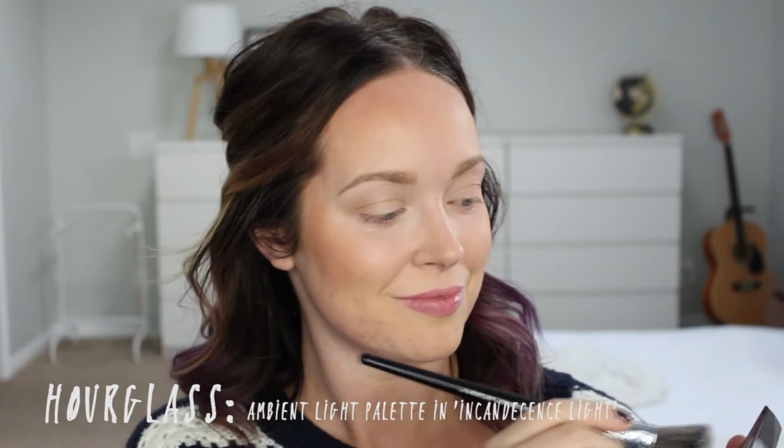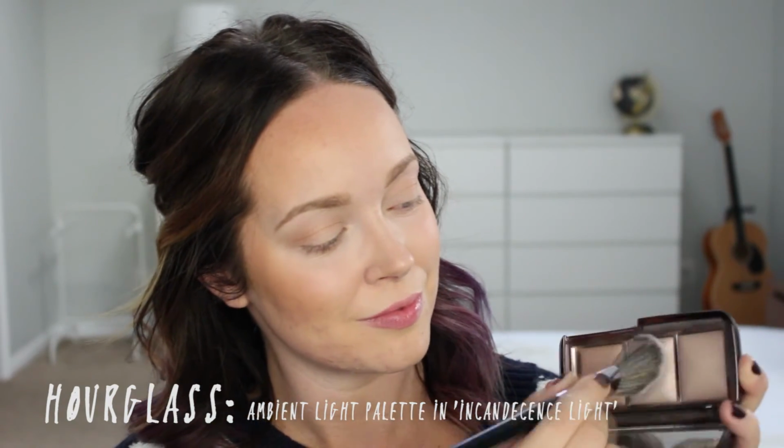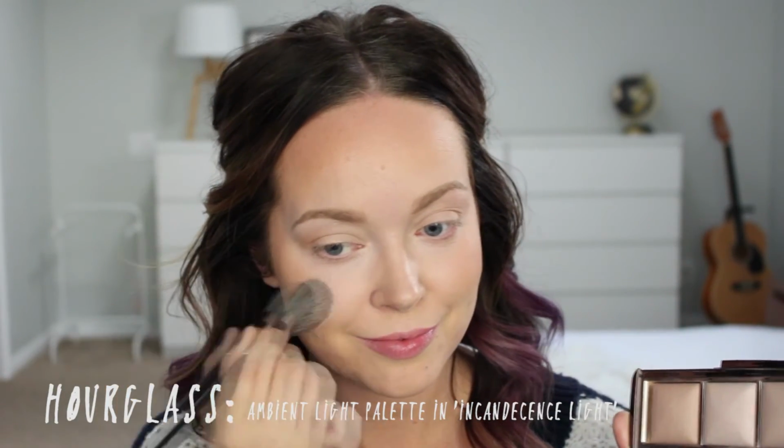This is just brightening and highlighting those cheeks so you have that natural glow. Today I'm using the Hourglass Ambient Light palette, and I'm using that middle color, Incandescent Light. This is the most subtle highlight I've been able to find anywhere, and I absolutely love it for also highlighting the inner corner of the eye, the brow bone, and the cheekbones. It's a very subtle highlight, but it gives you the most perfect and natural glow without looking shimmery.